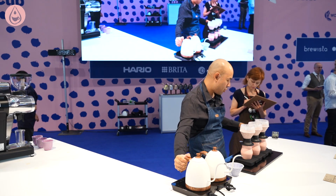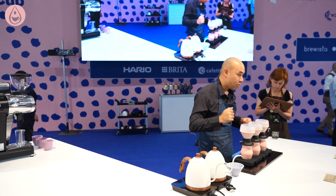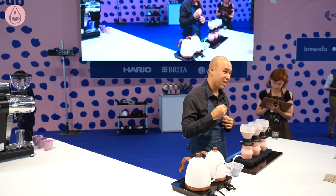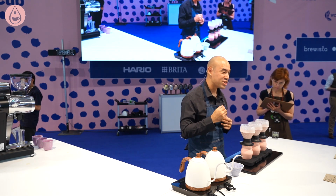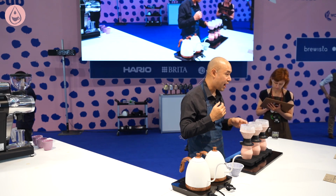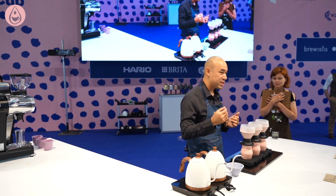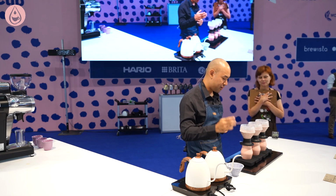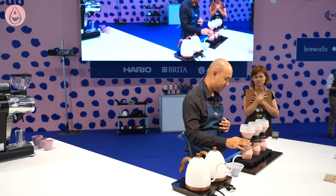Total brew time will be 2 minutes and 5 seconds, with a 30-second interval between each pour, except for the last pour of 35 seconds for changing the temperature. In front of you is an info card on my brewing technique, so please take that back with you. You can refer back to my brewing technique by looking at the info card.